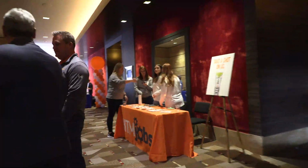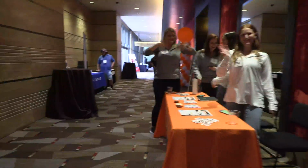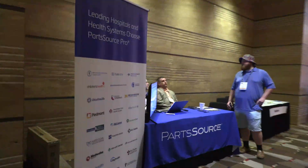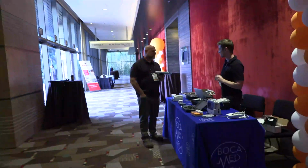There we go. We got the ladies at HTM Jobs. It's the better Biomed. So this is the corridor going into the show, where I got the guys at Part Source, Biomed Tech, and outside over here there was actually a meet and greet. This area had food and drinks and all sorts of stuff. Good times. What a beautiful hotel, guys.